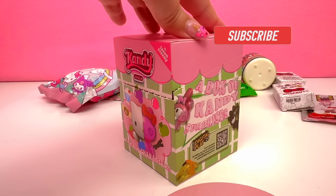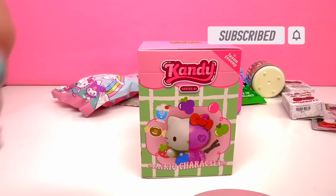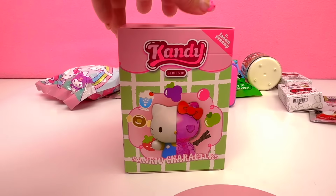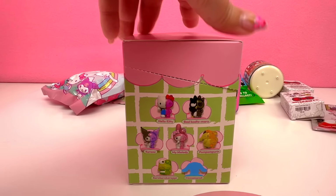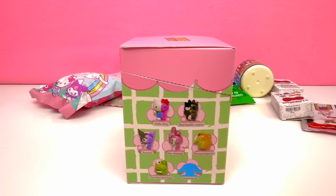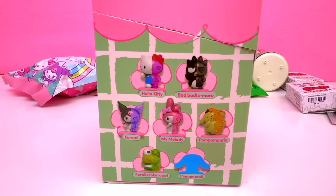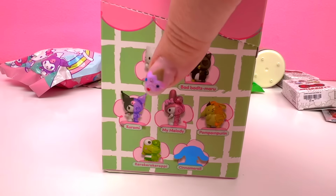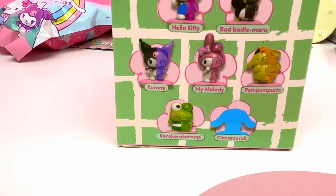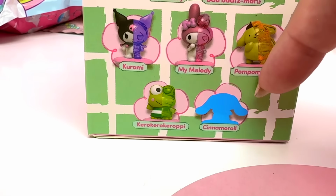So here is our next blind box, and it is absolutely huge. I love it. So it says here, Candy Series 1 Sanrio characters. Oh my goodness, I can't believe how big this box is. It's so big, I had to put it up like this. So here are all the characters that we could get. We could get Hello Kitty, Badtz-Maru, Kuromi, My Melody, Pompompurin. Let's see, that says Kuropi, but so it's Kuropi. And it looks like we have a mystery cinnamoroll.